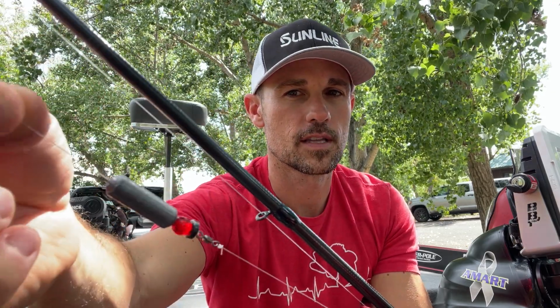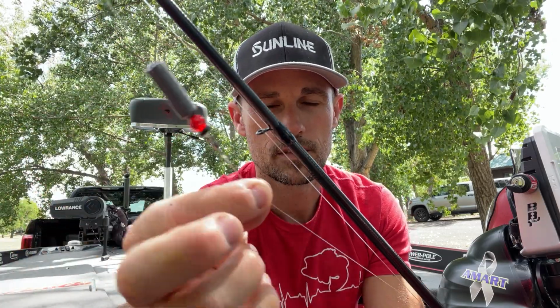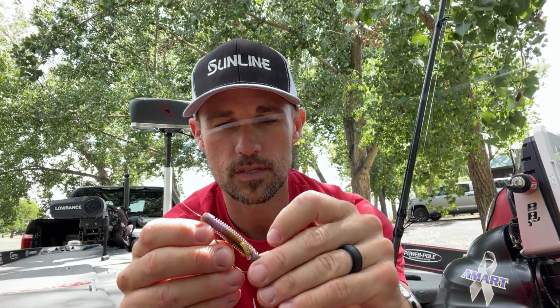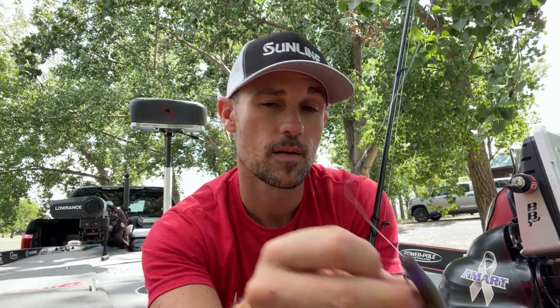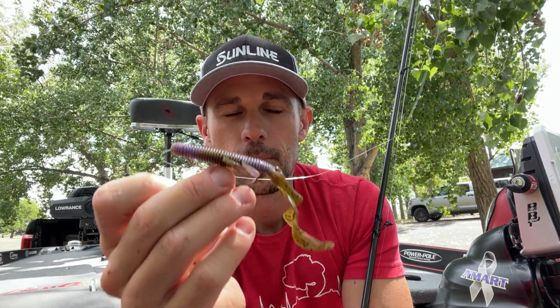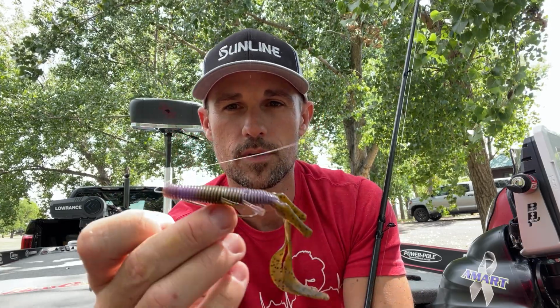20-pound Sunline Shooter on that main line. 14-pound Sunline Shooter on the leader. Leader's about 3 feet long. On the business end of it, almost exclusively, I throw the Missile Baits Baby Destroyer. I'll either throw GP3, which is what this right here is, but yesterday in day 2, that 4-pounder that I caught, key fish, almost got me in there, that was on green pumpkin flash. So I like those two colors the most.